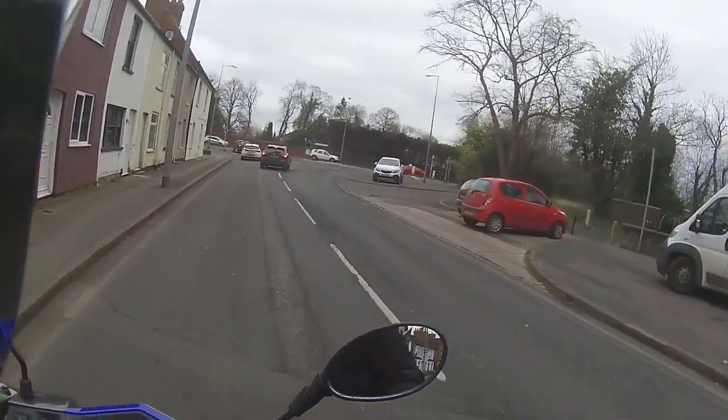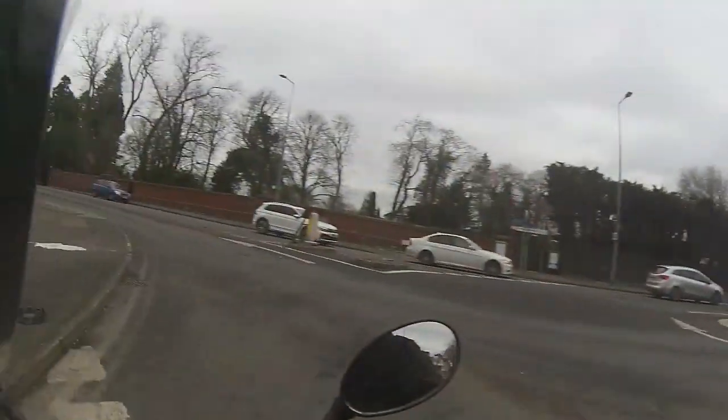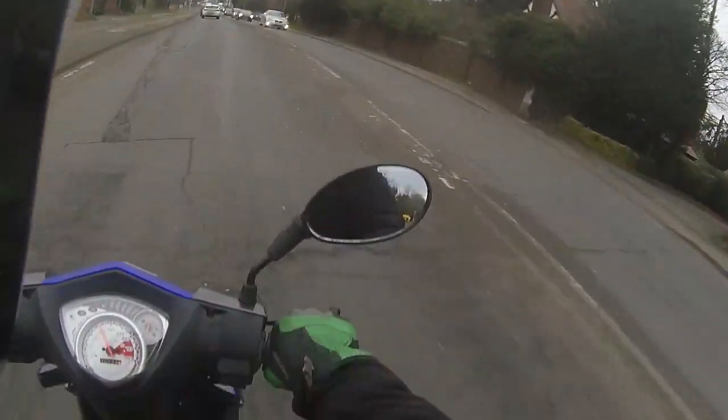Afternoon, everybody, and we're back out with RB, and we are out on this Lexmoto Echo 50. This is a standard Echo. This one's going out to Harley tomorrow. It's the final test ride.